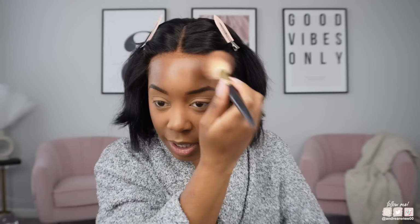Gorgeous. Really pretty. Look at that. Once I put on the bronzer, everything comes together. But if I didn't wear bronzer, I 100% would have went with the darker shade in the soft matte powder, because I just like a warmer color around the face. I feel like it looks better on me like that than the same shade for the entire face. You know what I mean? I just love something that's warm around the face.